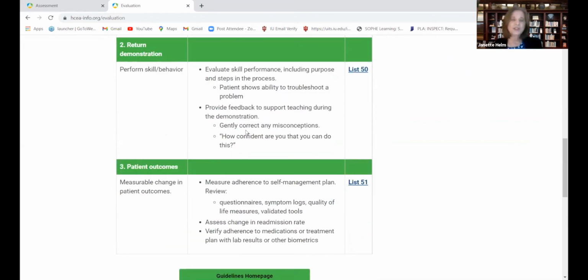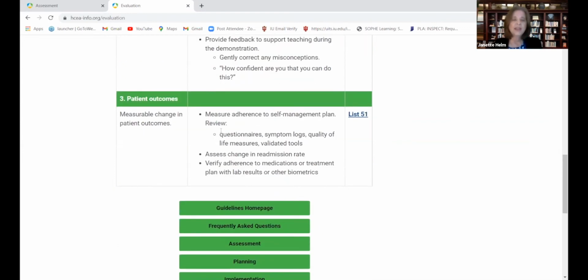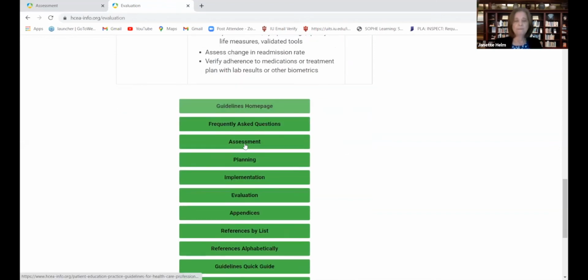Return demonstration, it gives you some examples of how to interact with the patient doing the return demonstration. And then the measurable change in patient outcomes. Think about how you would interact with the process of managing those patient outcomes in your organization. Who would you work with to be able to access some of that information to really see over a period of time what those outcomes might look like?